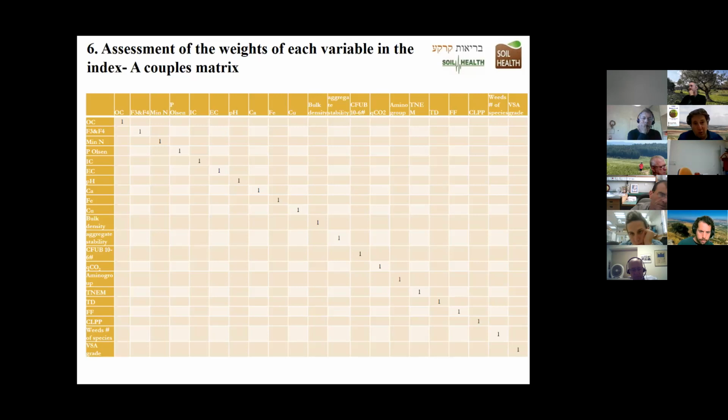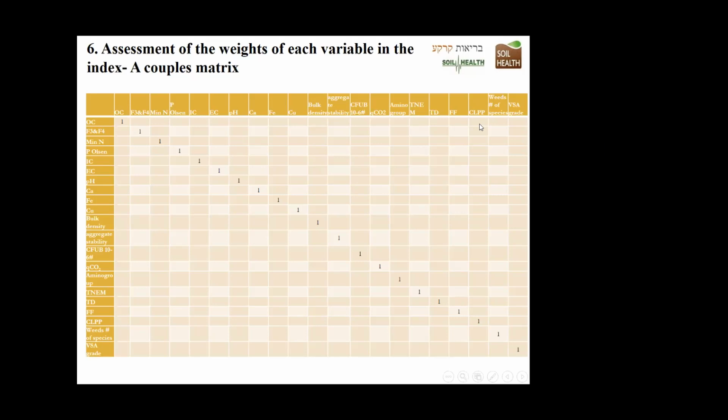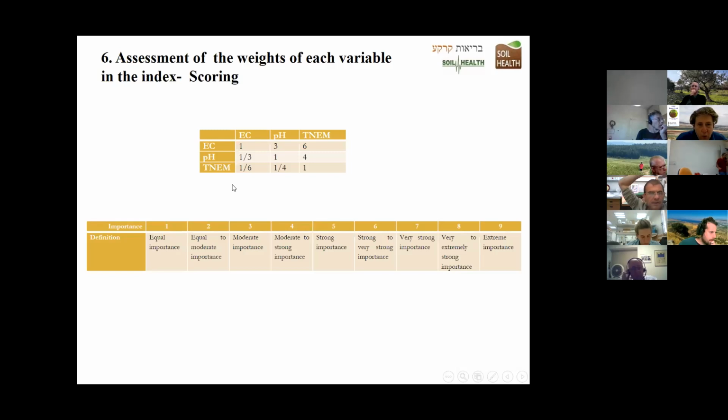And the next, innovative addition in this index was the assessment of the weight of each variable in the index. So basically we plot a couple matrix of those 22 indicators that we decided on, and an expert was asked to fill this matrix to score it. Here is a simple example. If the expert thinks that EC is more important than pH, he needs to give a score between 1 and 4, and in this example he decided it's moderately more important. So he gave a score of 3.